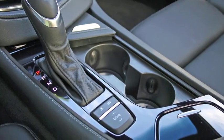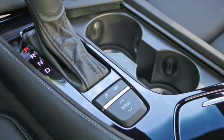This 6-speed seems to shift exactly where it needs to, and I can hit the manual button right here on the top of the shifter, and then all my controls are right here in the paddles. And they seem to shift pretty well, especially when in sport mode. Speaking of sport mode, I have another little button right here on the center console. I can toggle between sport, tour, and snow and ice.